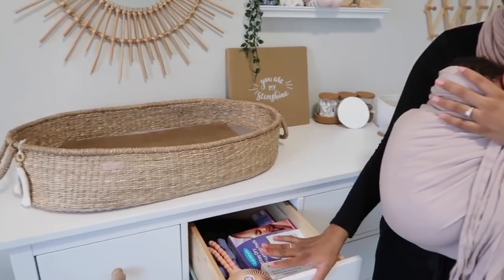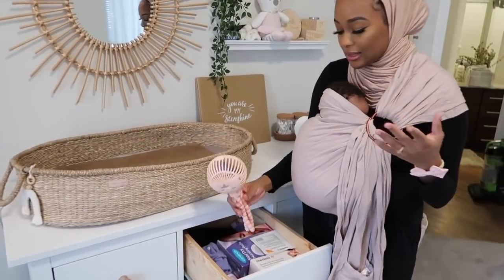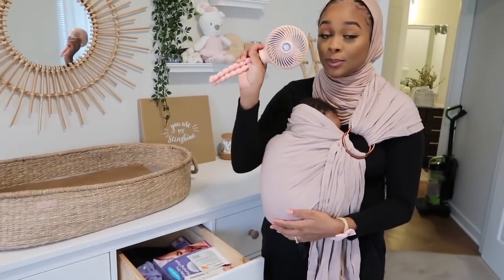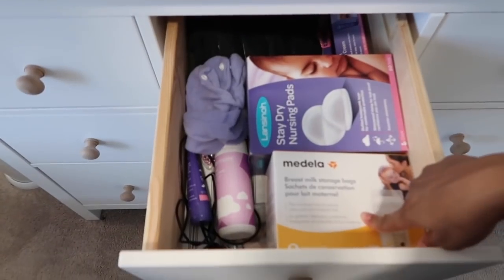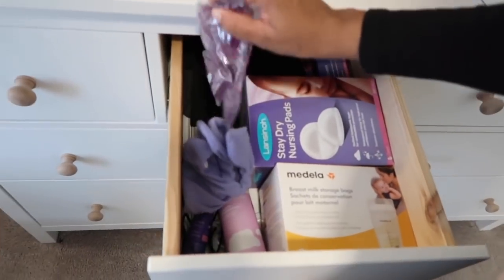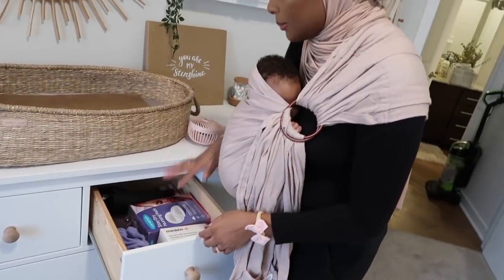This is kind of my drawer. This is the only drawer I have in the whole thing. It just has a bunch of my stuff from when I was pregnant and my breastfeeding stuff. This little fan because I'm always hot. Some gel pads to soothe your nips. Nursing pads. Breast milk storage bags. Lanolin. This is a little breast ice pack. This was my wrap when I was pregnant. Just a bunch of stuff.